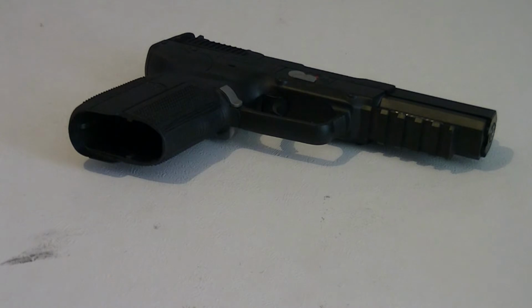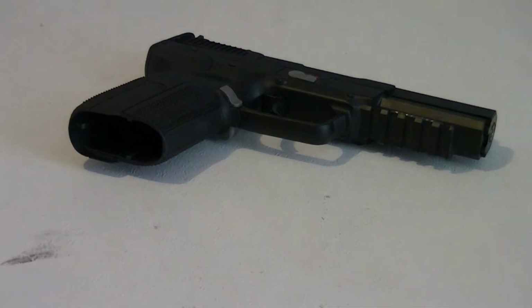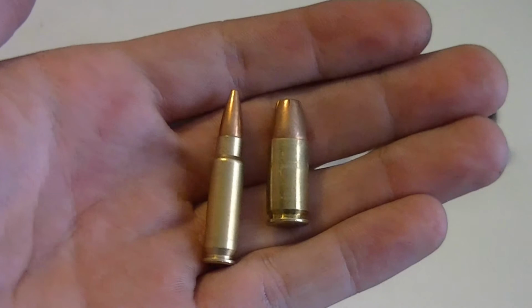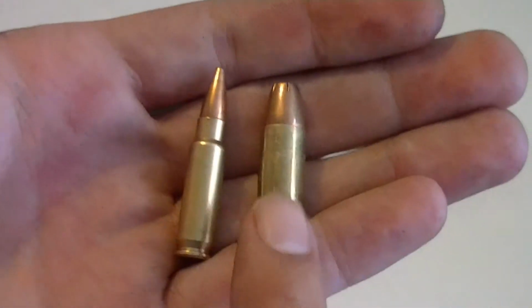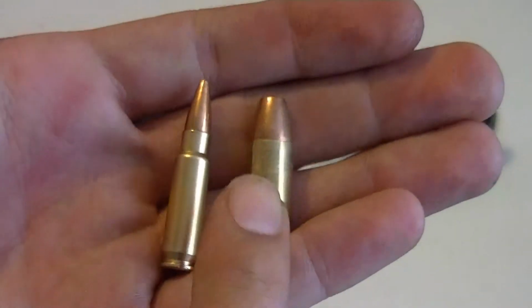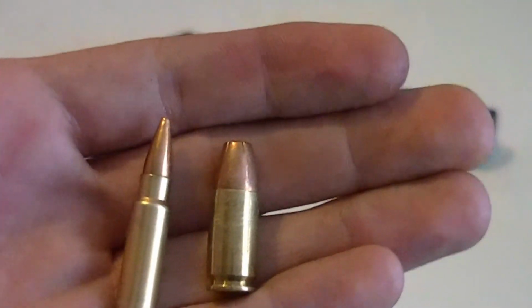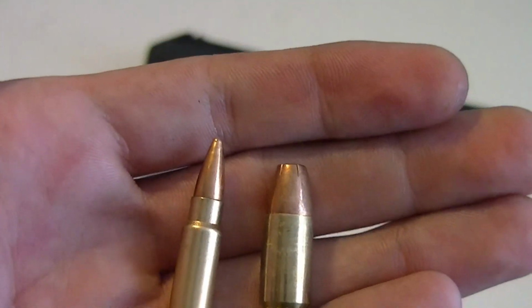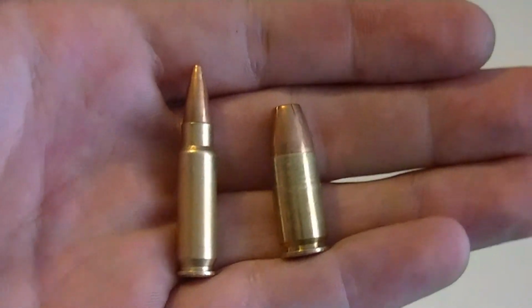So it all comes down to 9mm versus 5.7. Typical battle. The ammo that's readily available, no doubt about it, 9mm will win that battle. I don't base a firearm just on the readily available ammo. I do like the 5.7 a little bit more.